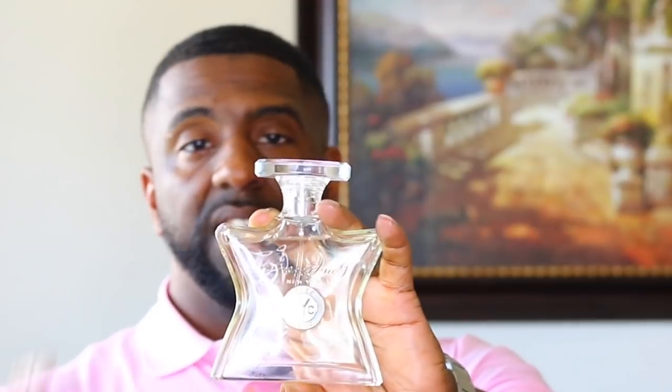Again, it does put you in the mindset of Green Iris Tweed, but there are enough differences in it, in my humble opinion, to warrant having both fragrances. And so, when I want something that puts me in the mindset of Green Iris Tweed, but has a little bit more of a citrus element to it, I reach for this one. This is Bond number 9, Shea Bond.